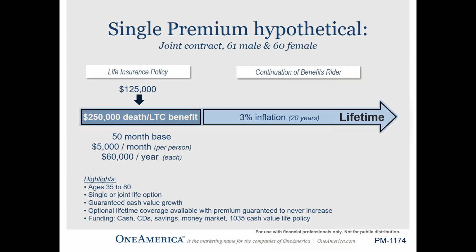So to cover these two insureds, him at age 61, her at age 60, for an infinite pool of long-term care they can never outlive, starting at $5,000 per month per person with 3% compound inflation for 20 years of growth, it would cost them a combined $334 per month. And that's a fixed premium that can never go up in price.